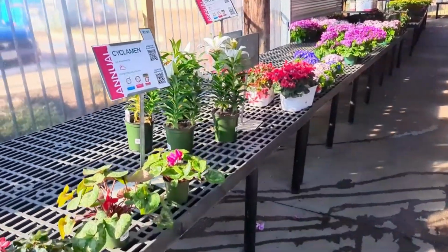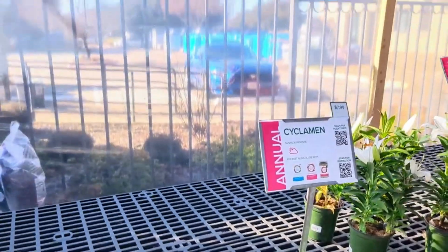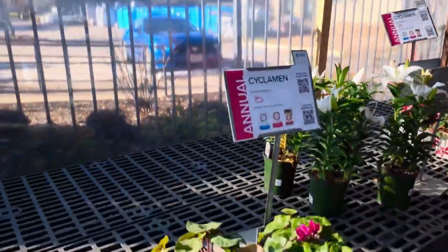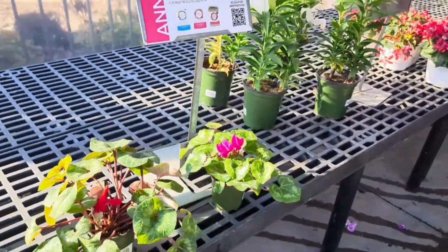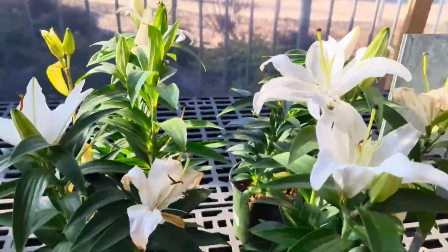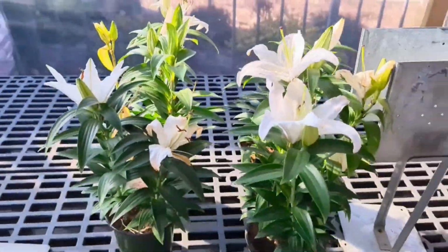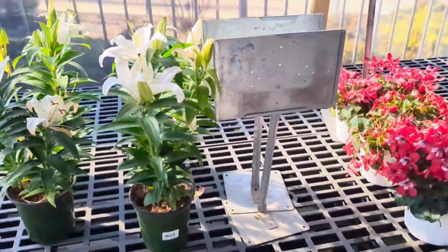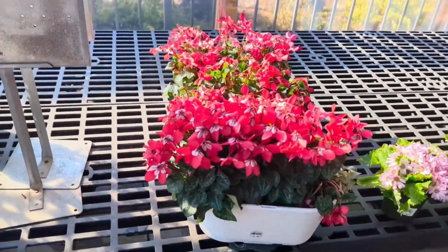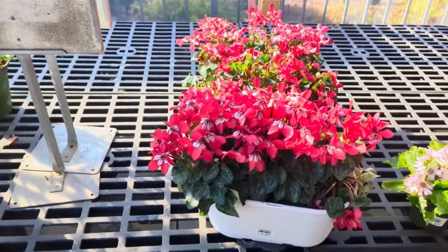Okay, now I'm going inside one of the greenhouses. This one's like the temporary greenhouse where they just put the plastic up. So they've got a little bit of cyclamen over here and some lilies. These are extremely toxic to cats, so if you ever get some of those, be careful. They're very toxic. I'm not sure what all the varieties are, so that's something you'd have to look up.